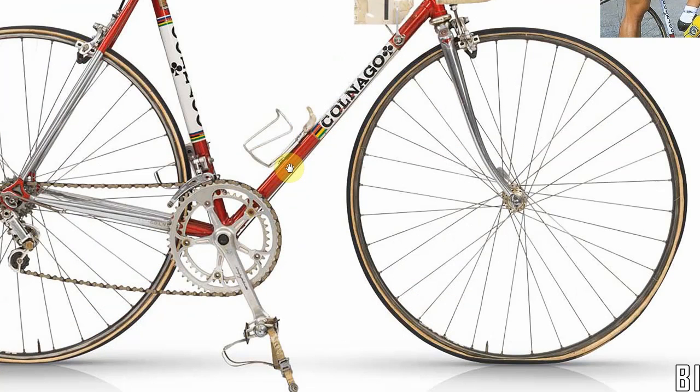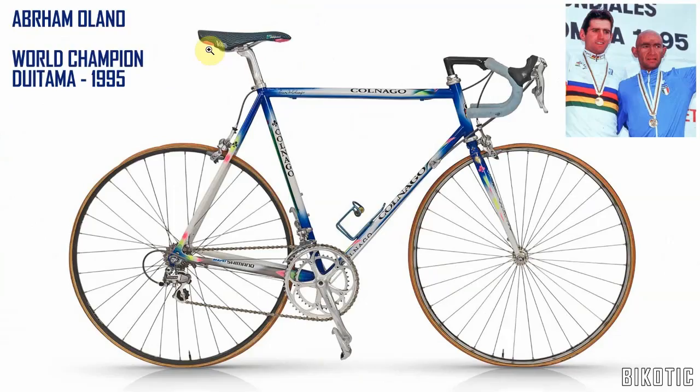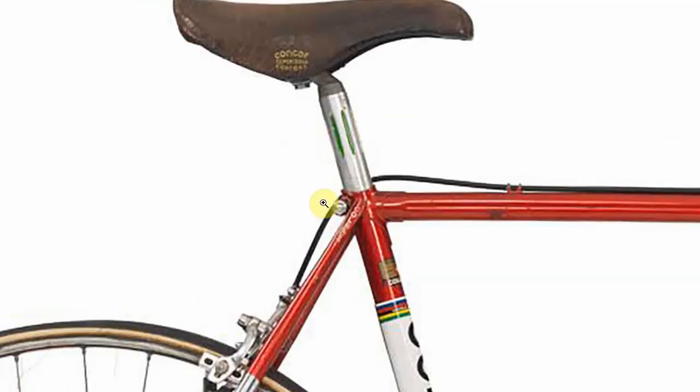The other thing that we notice is Olano's bike has a more compact set of chainrings on it. Definitely got a more modern looking saddle on it, that's for sure. A little thing, but also it's now got a C-clamp that's separate to the actual frame. These used to be a bit of a nightmare if they got rusty. I remember that on my old bike.